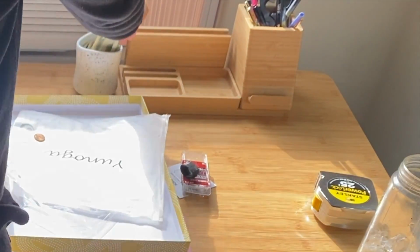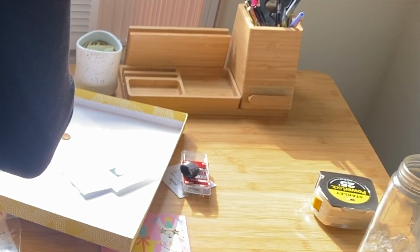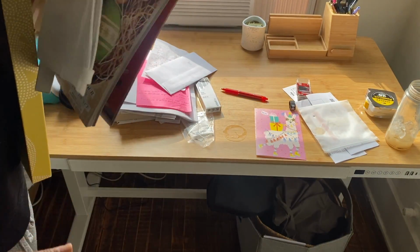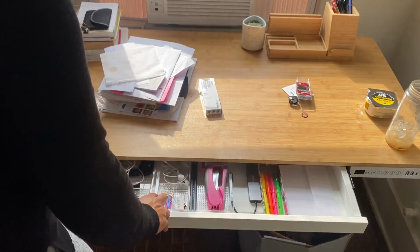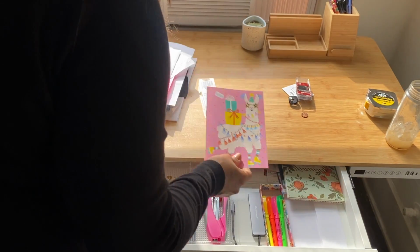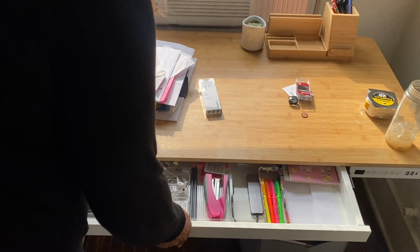Those things that take longer, like all the paperwork that I need to process and things I need to return, all of that is just gonna have to be done another day because this is a speed clean. But overall, things are looking good. Even my drawer for my desk still is organized. If the desk itself isn't organized, at least the drawer is organized. So I'm proud of that.